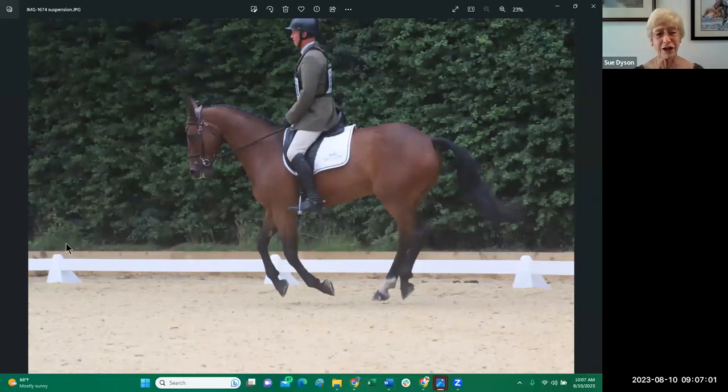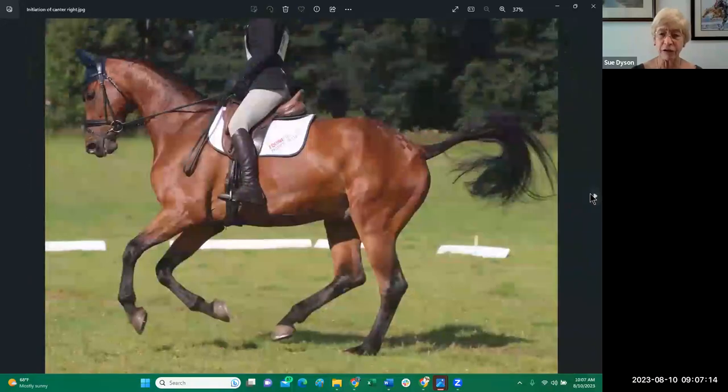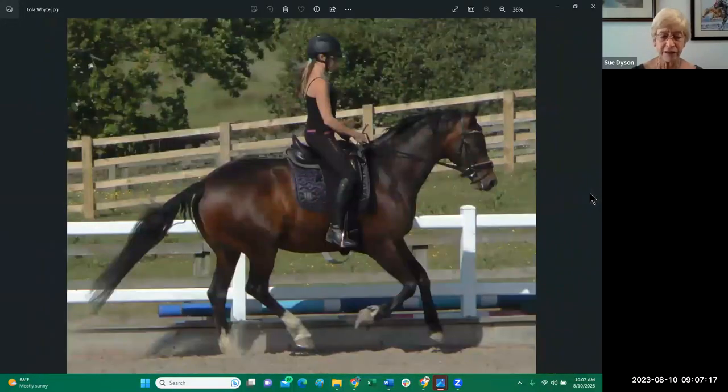Now, whether or not that's a training problem or whether it's a pain-related problem, we need to discuss further. But we should be aiming for this 3-beat canter, the trailing outside hind limb, then the inside hind limb and the outside forelimb together, and then the inside forelimb, and then a period of suspension, with the horse moving powerfully, propelling itself from its hind limbs, so that the forehand is being lifted somewhat, as we see in this beautiful picture here.